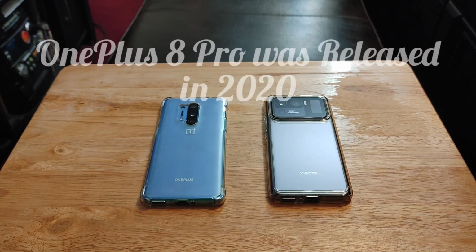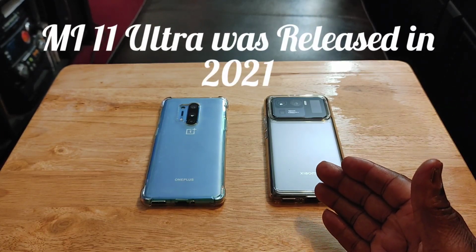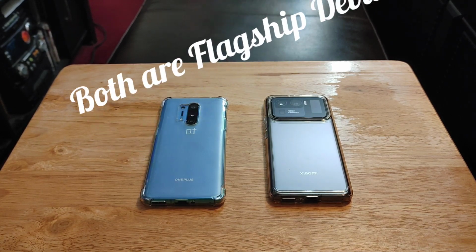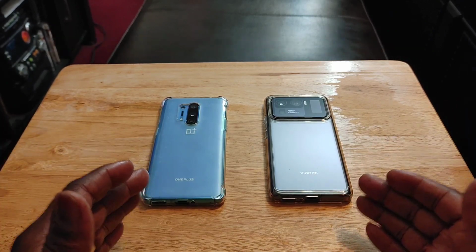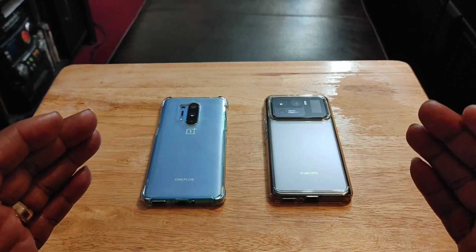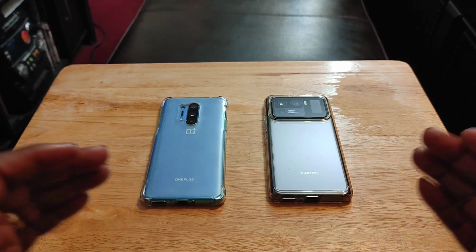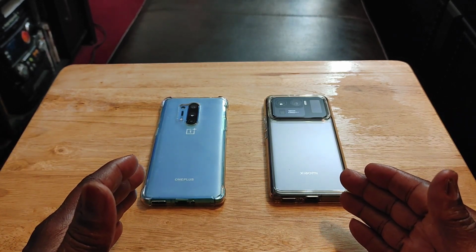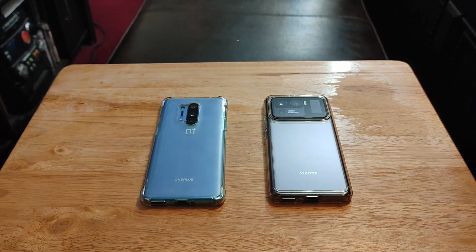Next, the release date. The 8 Pro is 2020 and the Mi 11 Ultra is 2021, so they're a year apart. Both of these are flagship devices, both top-tier premium devices. So you can't go wrong with either one of these devices when it comes to premium. They're both premium, both top tier, both top of the food chain, like Flossie Carter would say. Love both of these devices. No budget, no mid-range, both top tier devices.